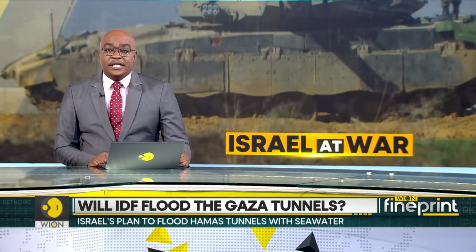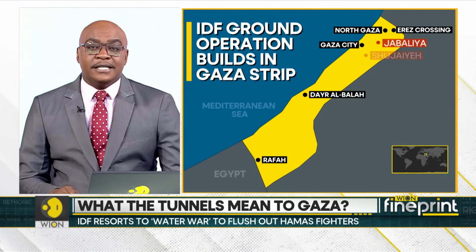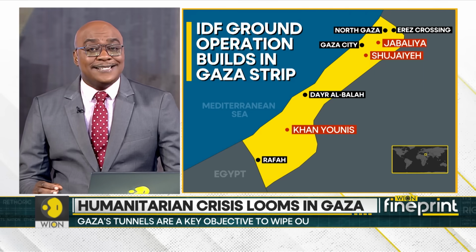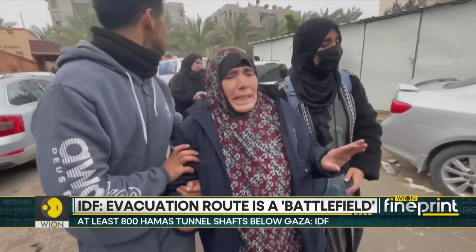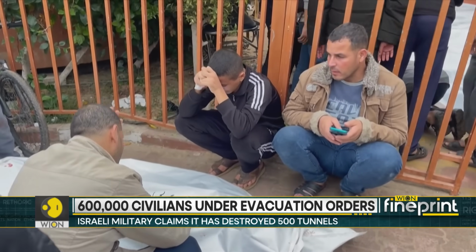The IDF is widening its ground operations in Gaza. Tanks are inching closer on three areas where hundreds of thousands of civilians remain. The map on your screens shows exactly where the ongoing ground offensive is taking place. From the north of the strip to the south, the Israeli military is stepping up its efforts to eliminate the Hamas militants. The United Nations says over 600,000 people are under evacuation orders in the so-called safe zones in southern Gaza. Civilians are pleading with the soldiers and the Israeli government to spare them because most, if not all, have nowhere to go as the shelters are full to the brim.